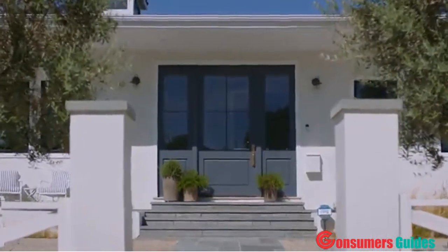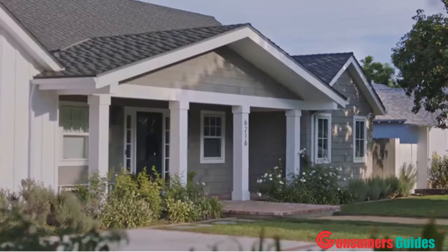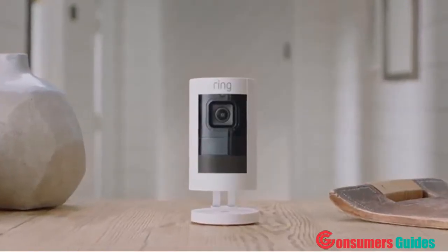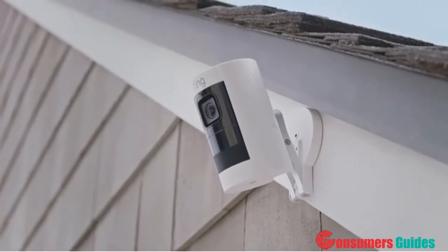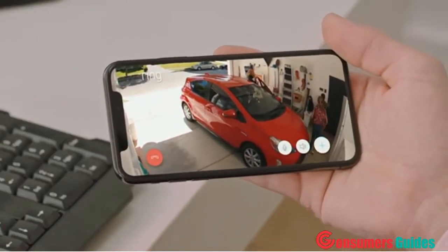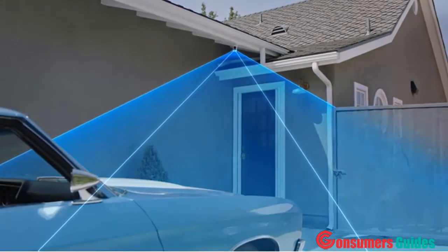Ring makes simple ways to protect and watch over your home, because safer homes mean safer neighborhoods. Introducing Stick-Up Cam by Ring, a next-generation indoor-outdoor security camera that keeps you connected to your home and family. Hey, Dad. Hey, honey. Remember, Eli's recital's at 7. I'll be there. Motion-activated notifications alert you to the things you need to know.